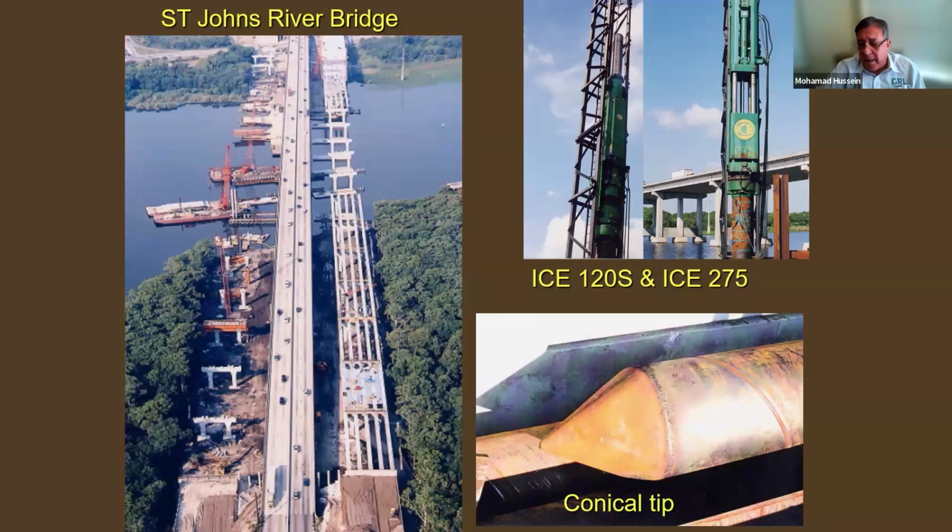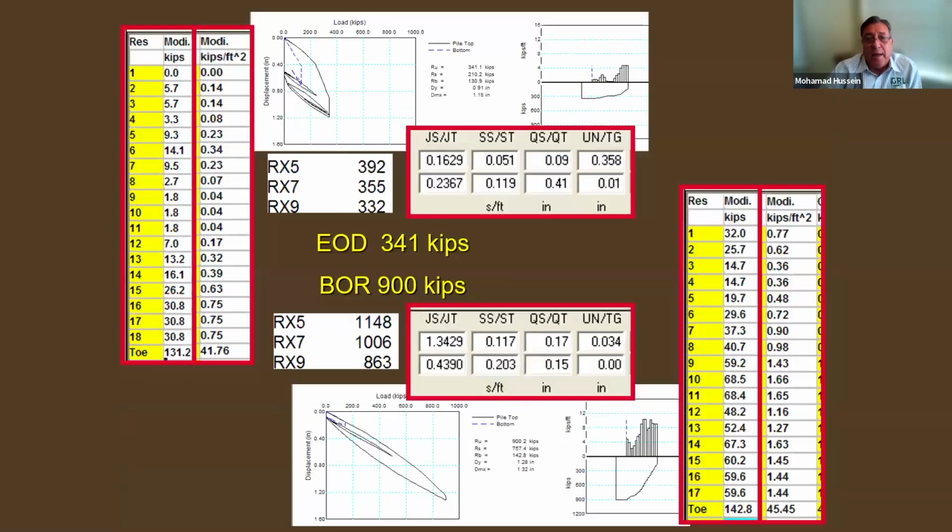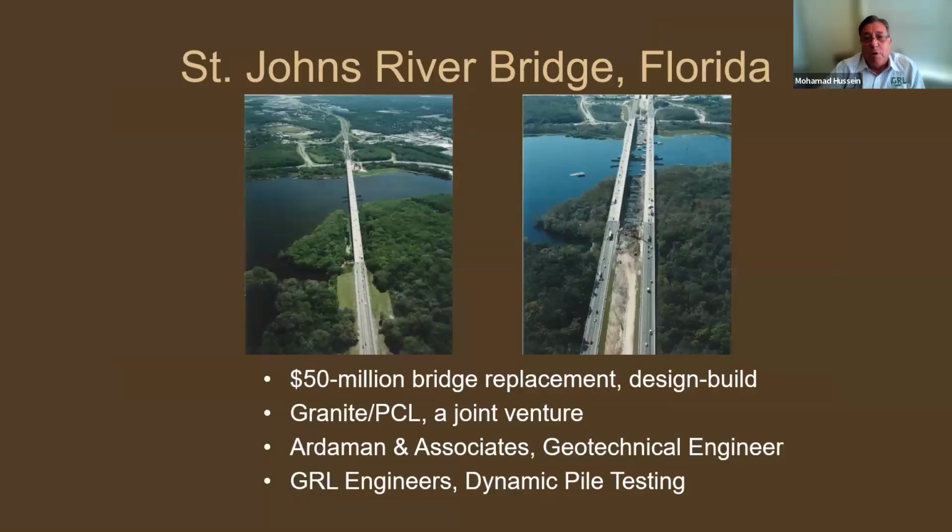The test pile program was based strictly on dynamic load testing, no static load testing, and included the various pile types. These are results, for example, from the steel pipe piles that show the end of drive data and the restrike data, indicating a tremendous amount of setup effects. The end of drive was 341 kips, and the restrike was 900 kips. This is tremendously valuable setup information for the designer to know ahead of time before bidding. So the bid went out for the project at $50 million to rebuild that bridge.